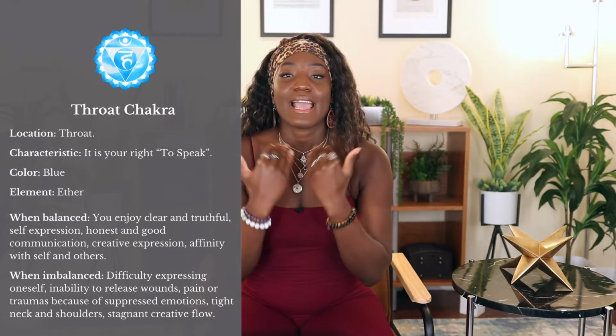And when this chakra is balanced, you enjoy clear and truthful self expression, honesty, good communication, creative expression, and really affinity with self and others, okay? Because it's important to speak your truth. It's important to really speak your truth, to express yourself, to not let any stagnant energy just build up there in that area. Because when this chakra is imbalanced, you do experience difficulty expressing yourself, right?